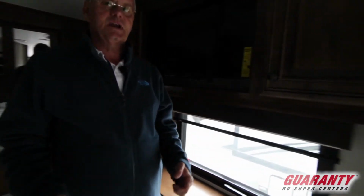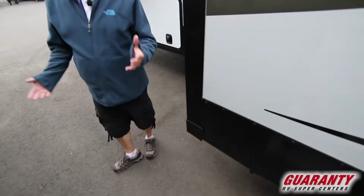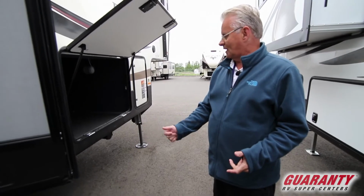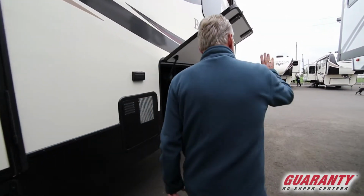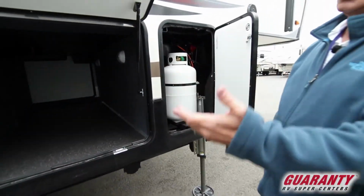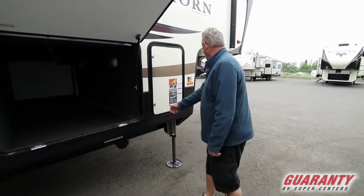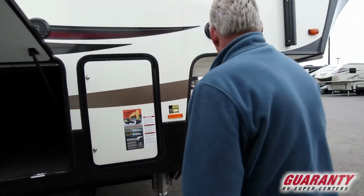Let's go outside and take a look at some of the features on the exterior. Of course, all hydraulic on your slides and your landing gears. It does have the 6-point level up system. It's got the nice storage area. Got dual propanes, one on each side of the coach. 12-gallon gas electric hot water heater. Exterior speakers, frameless windows.